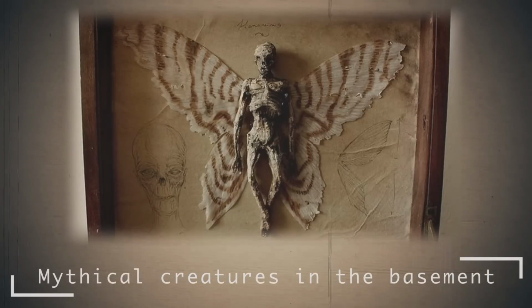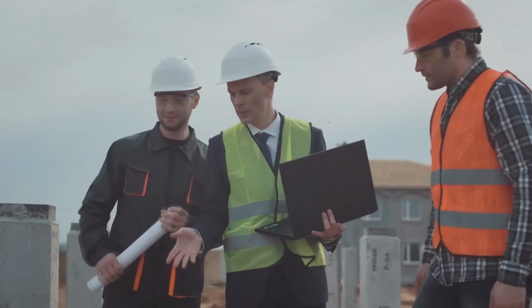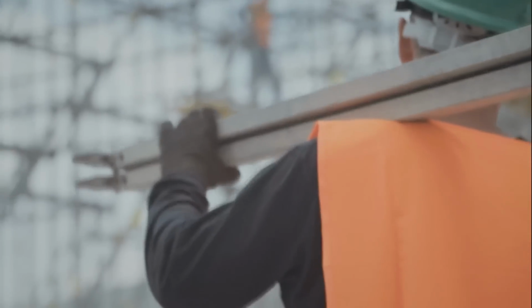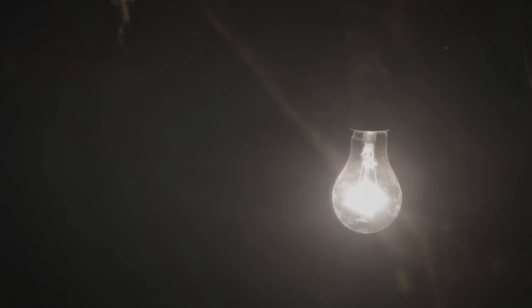Mythical creatures in the basement. It's 2006, England. A team of workers planned to demolish a house. It was the most ordinary day. The workers did not even suspect what kind of surprise awaited them during work. Going down to the basement, the workers found something.